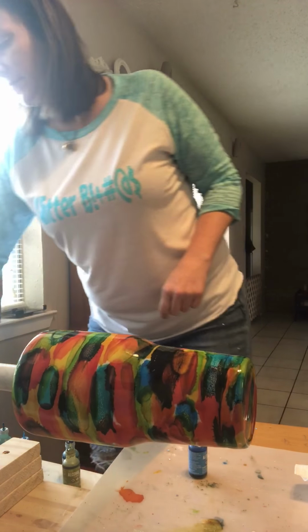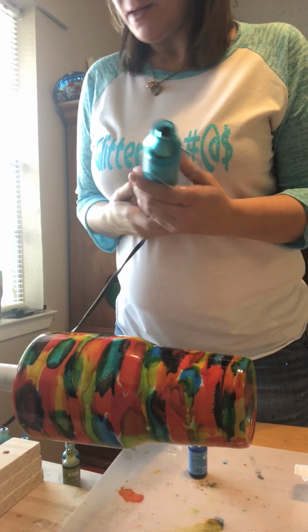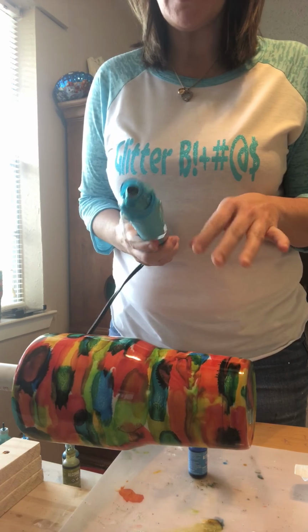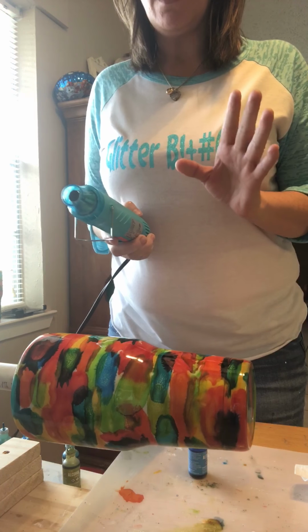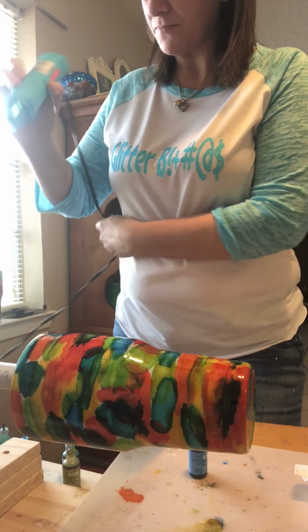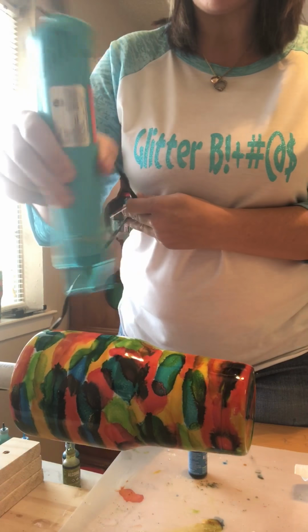So once you have it covered, one of these little heat guns from Michaels. The most important thing is, because of the epoxy, you don't want to get it too hot because it will start to drip off the cup. So you just want to do it in spurts. Just kind of circle it around.